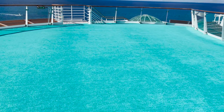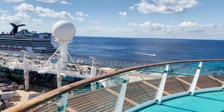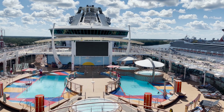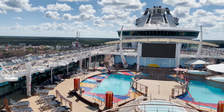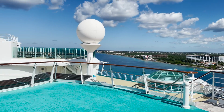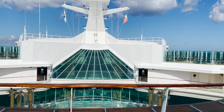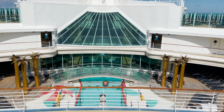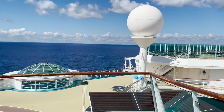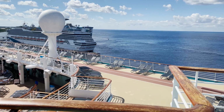Sometimes they have lounge chairs up here. It's kind of just a sunning area, maybe like an observation deck platform, if you want to call it that, so you can get a good overview of the main pool area, see the rest of the ship, see the port that you're in, or see the open ocean, of course, if you're out at sea. You can also come back to this side and look back down into the solarium pool area if you would like to do so.